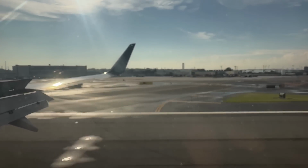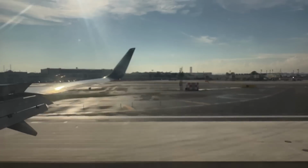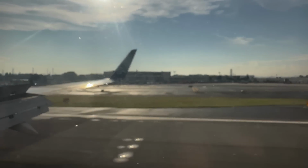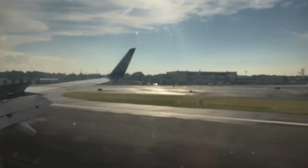It's now time for the tower to tell us to clear the active runways so that the next plane can land. Delta 1708, left on Yankee Bravo, contact ground point 7. Yankee Bravo, ground point 7, Delta 1708.